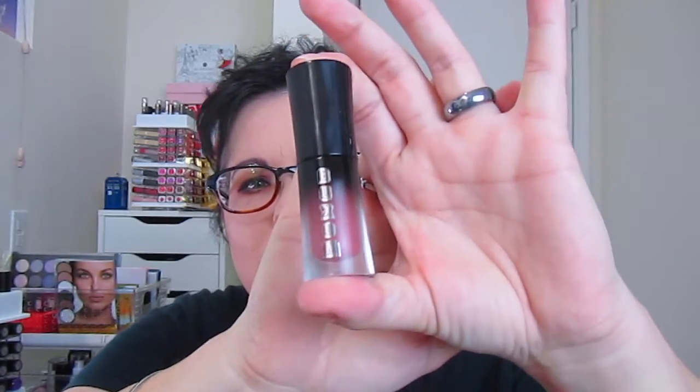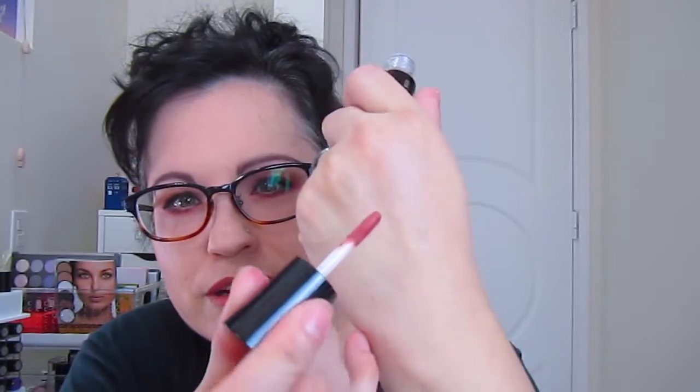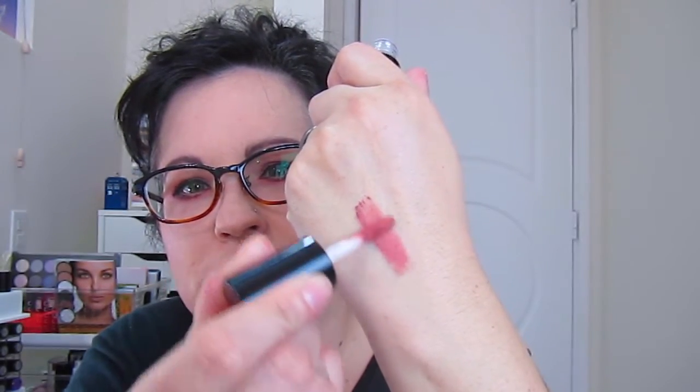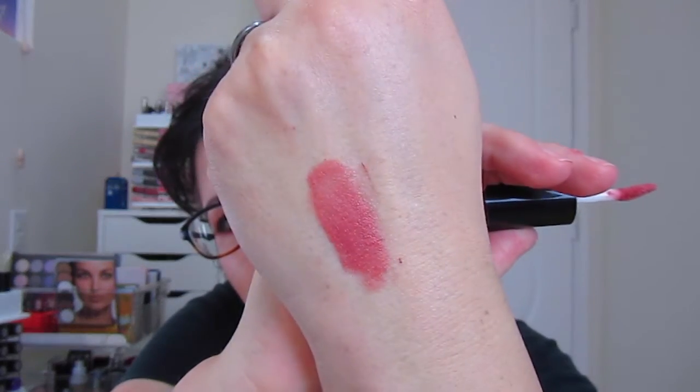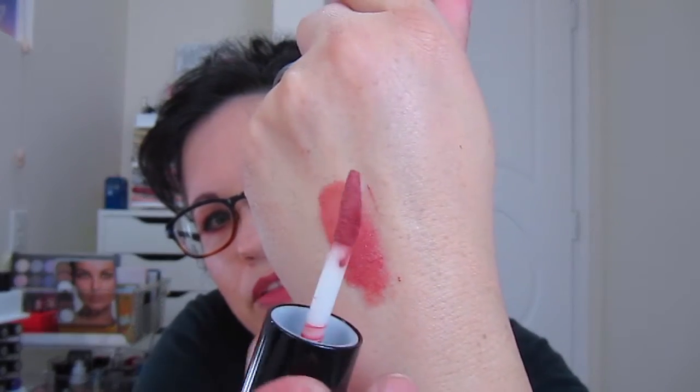I tried this yesterday, I think it was. I put it on and went out and did shopping and stuff, and it's really comfortable. I will throw that out there. The color isn't really what I would choose. It's a little light for me, but I did enjoy it. Let me show you. It's very moussey. I mean, it's like a thick, airy mousse. There's the applicator. It's kind of flat.